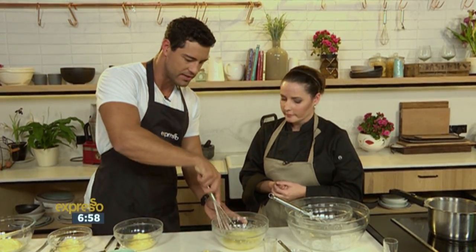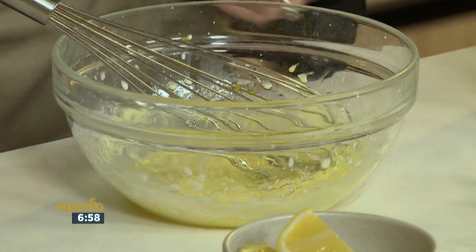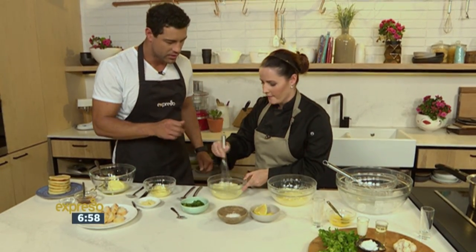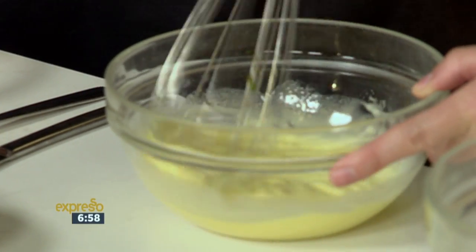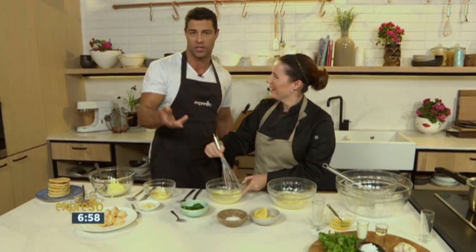Oh, okay, I understand. Basically, our next step now will be to add a little squeeze of lemon and some salt. Okay. So once it all comes together, what are you going to be coming out with? Absolutely. So how long does the whole process take from there to here? Probably about 5 minutes of whisking. All right. Put your favourite tune on, do it while you're watching espresso in the mornings.